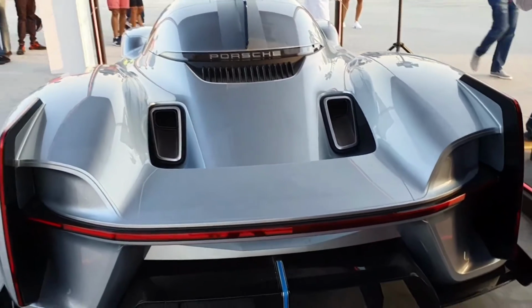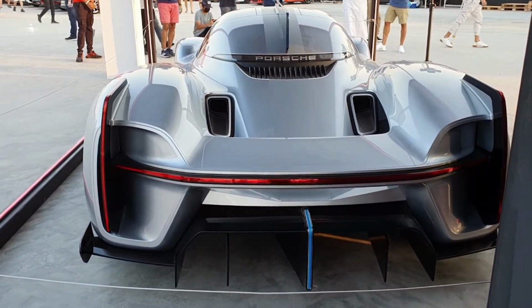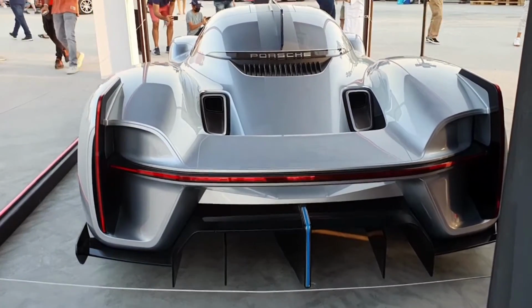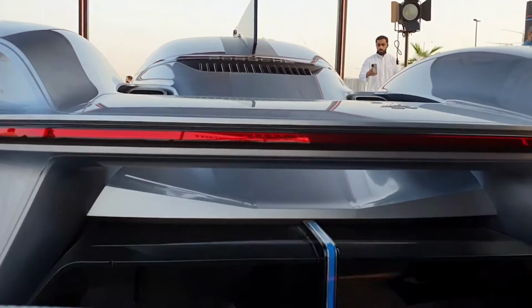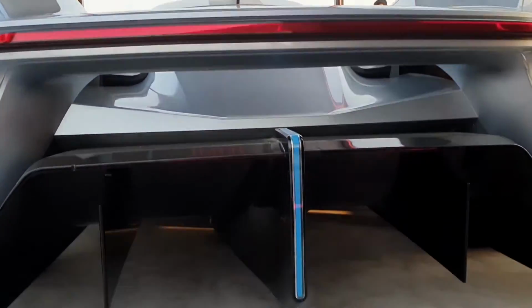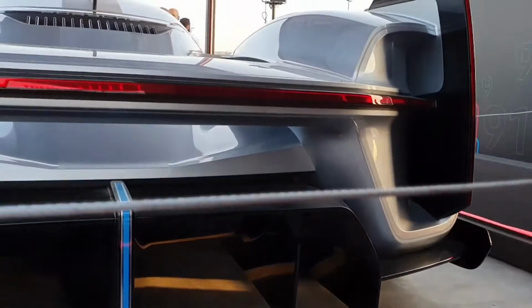A new one isn't happening anytime soon. He recently said that a hypercar is always a part of Porsche's strategy, and a new one will be introduced only when it's time to bring it. So hypercars will play a role for Porsche in the future, but it isn't really decided yet.